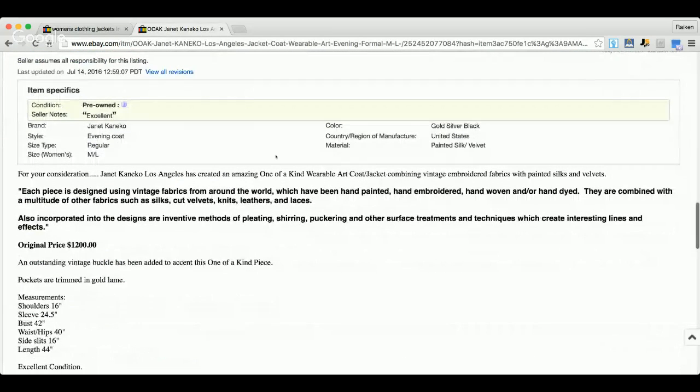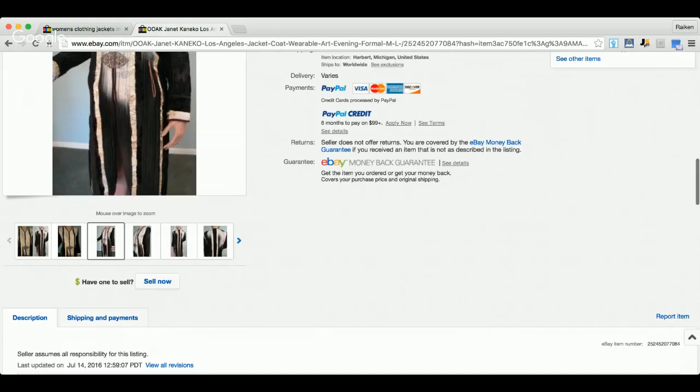So here's the brand right here. It states combining vintage embroidered fabrics with painted silks and velvet. Original price $1,200. So that's pretty crazy right here.